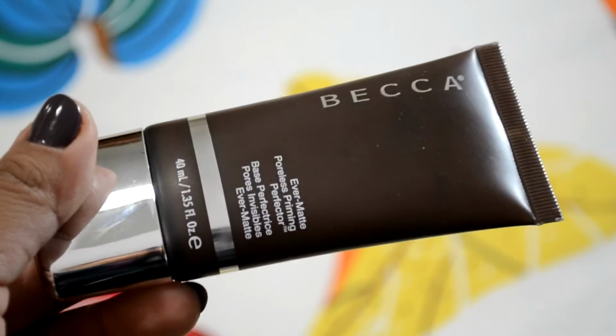So let's talk about some primers, and the first one I want to talk to you about is the Becca Ever Matte Poreless Priming Perfector. Yes, lots of P's in there, but I really enjoyed this product. It is super mattifying. It just sucks every ounce of moisture and oil out of your skin, so it's extremely good for my skin type, which is quite oily. So I tend to use this one on my nose and forehead and chin. It helps the makeup stick so well and I just really love it.